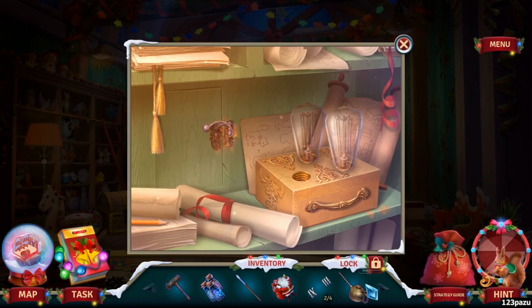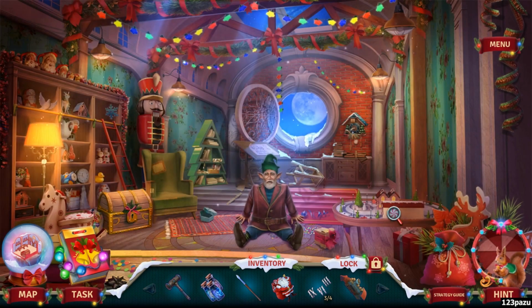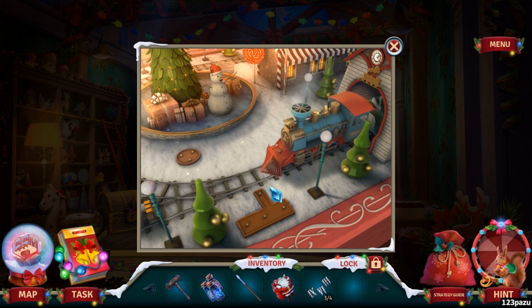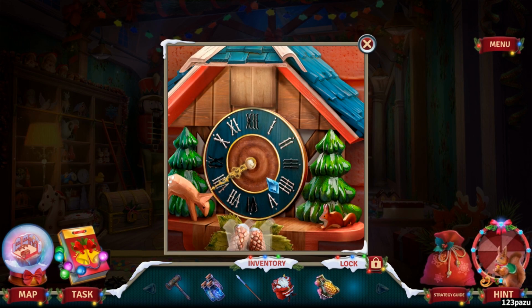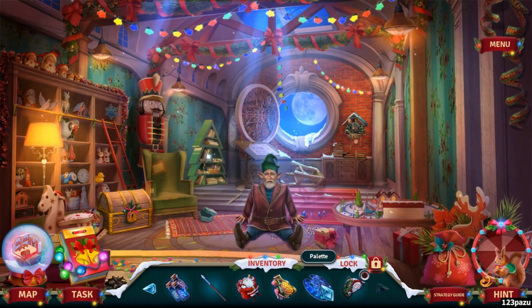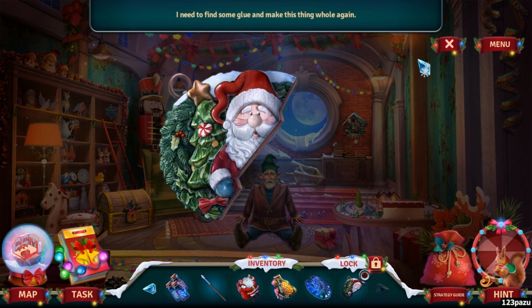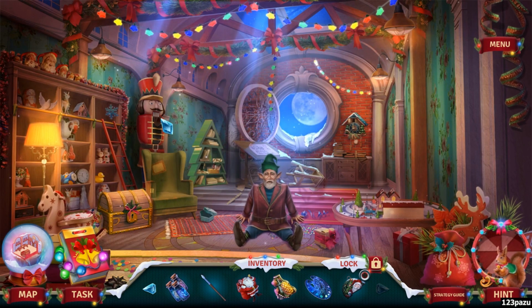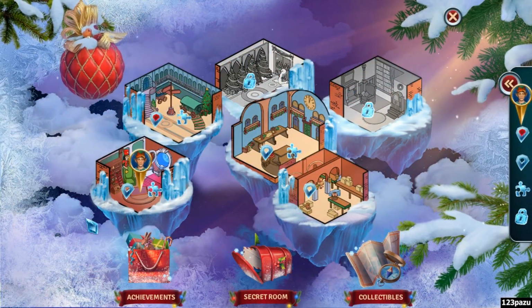Now, toy train. The next number, perfect. A lock part. Pallet. Broken bar relief. Alright, let's go back to that missing painting. Crossroads.